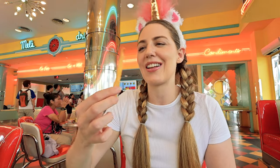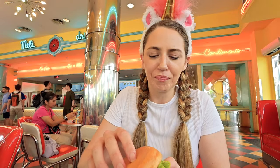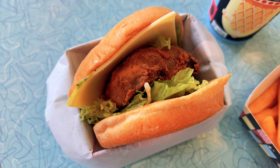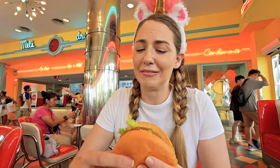Let's start with the fries. Yes. Good fries. I'm a little scared of this mushroom burger because it's a portobello mushroom, but it's all deep fried. I'm just gonna take the cheese off there. I'm not a big cheese eater. Ooh, looks like we have some guacamole in there too. Gosh, I hope this is good.